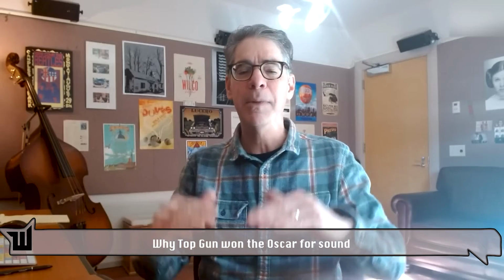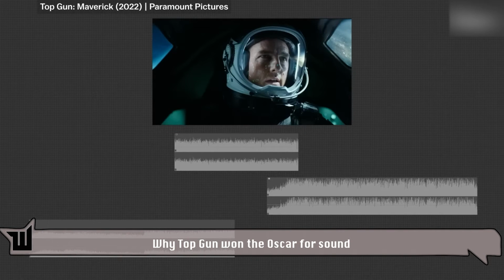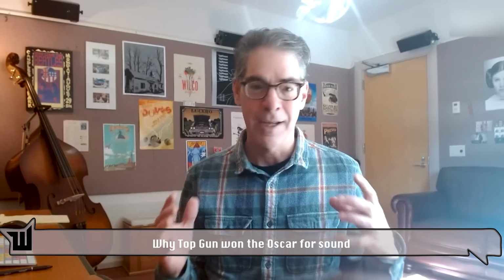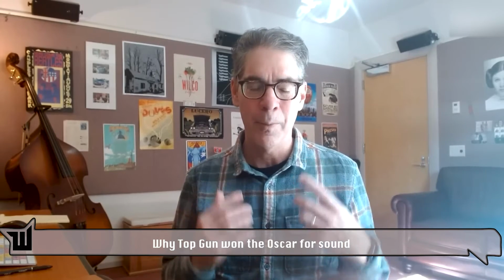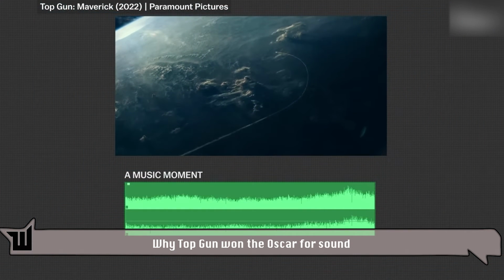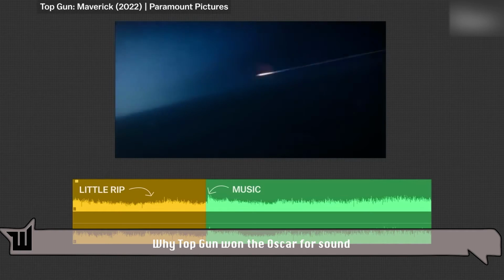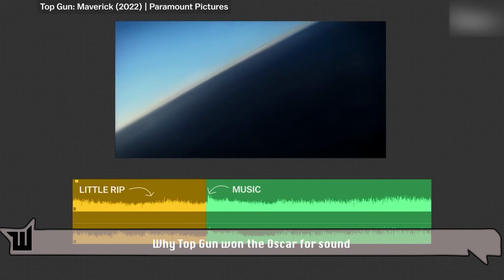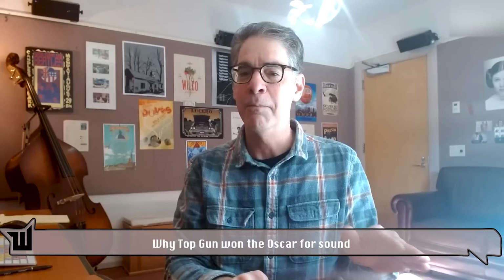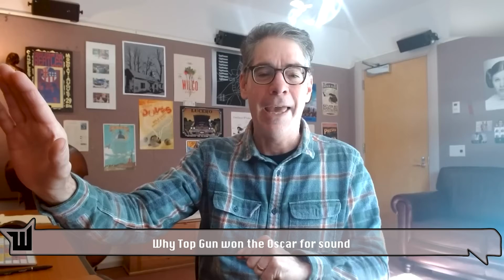It's a lot of layers, but it's not necessarily accumulating, it's alternating, it's orchestrating. You know, when he says, "Talk to me, Goose," there's not a lot else going on because we are with him emotionally. You see the Darkstar go off in the distance. That's very much a music moment. So you don't need a lot from us at that point. And we're just a dot, and we're just a little rip as you hear it scan across the sky so you can track it. And then the music drops out very dramatically, and we cut to him, and it's boom.